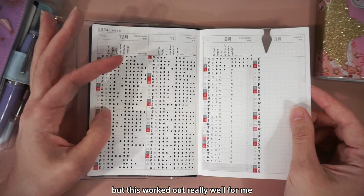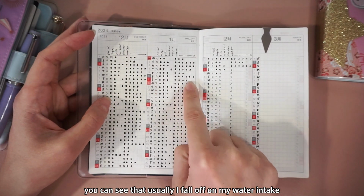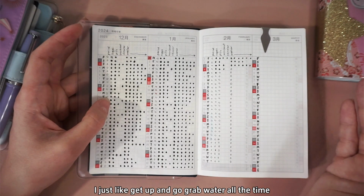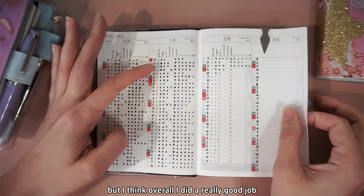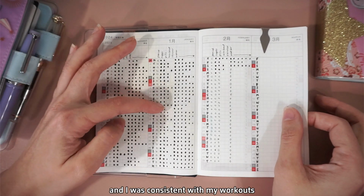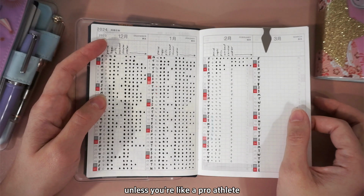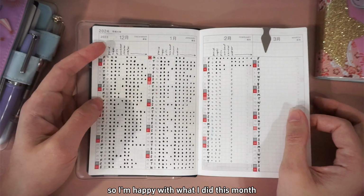But this worked out really well for me. You can see that usually I fall off on my water intake on the weekends because I'm doing stuff. When I'm stuck at work all morning and afternoon, I just get up and go grab water all the time. But I think overall I did a really good job. I was really consistent with taking all the things I wanted to take, and I was consistent with my workouts. I do not work out every day. I honestly don't really think anybody needs to work out every single day unless you're a pro athlete. So I'm happy with what I did this month.